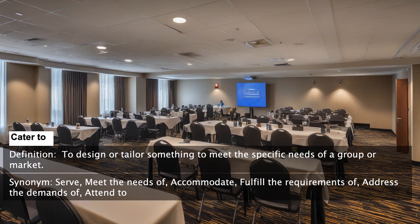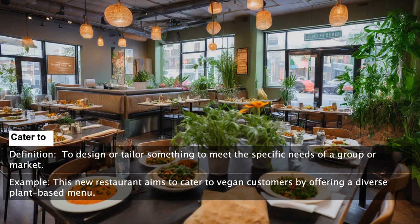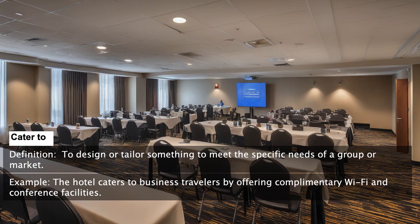Cater to. To design or tailor something to meet the specific needs of a group or market. Synonyms for cater to: serve, meet the needs of, accommodate, fulfill the requirements of, address the demands of, attend to. The new software is catered to the requirements of professional engineers. This new restaurant aims to cater to vegan customers by offering a diverse plant-based menu. The hotel caters to business travelers by offering complimentary Wi-Fi and conference facilities.